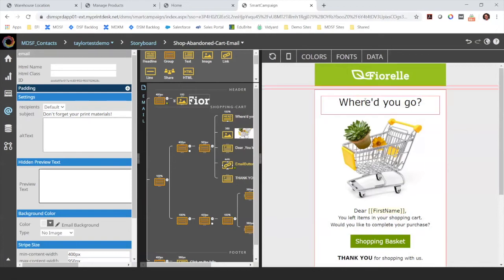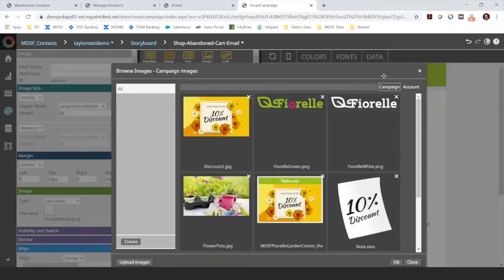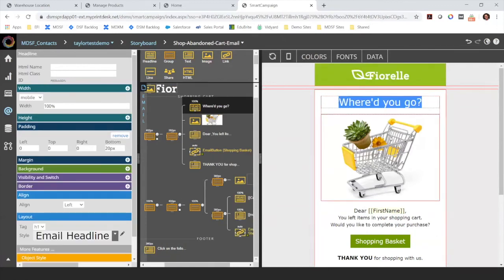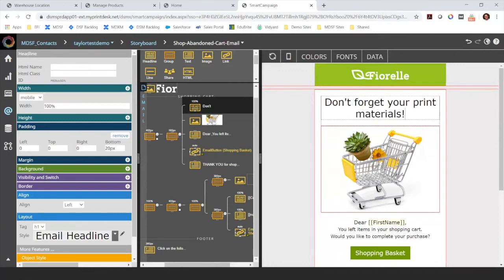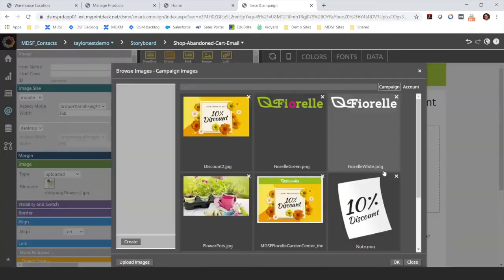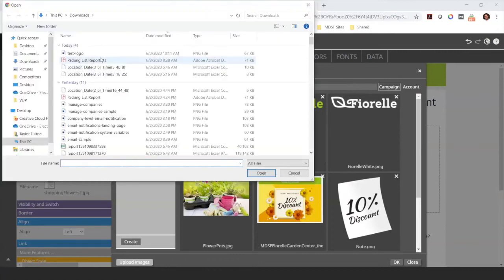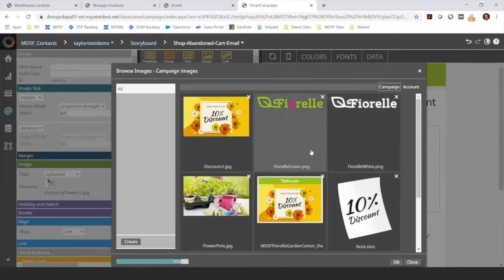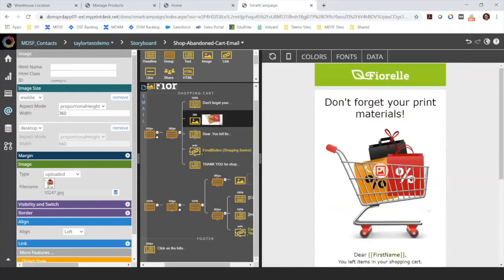But for now, I'm going to jump over and change some of the branding and copy elements of my email. I'm going to keep the logo the same just for this demonstration, but you could easily come in here, click, and then either select from a library or upload an image. I could update my copy. So instead of "where'd you go" as the headline, I'll have some synergy between my subject line and say, "Don't forget your print materials." This shopping cart's nice, but I don't really sell plants, so I'm going to switch this out from plants to a shopping cart that is a little bit more specific to my storefront. Okay, there that is. All right.